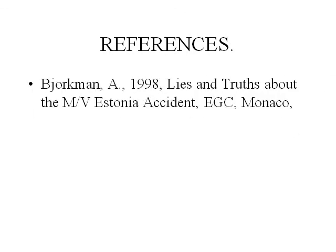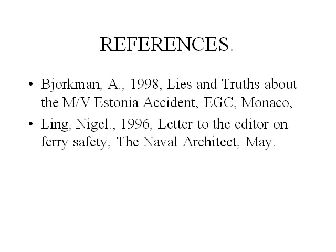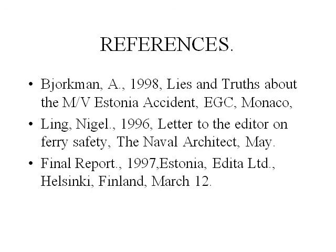References. Anders Björkman wrote this book. Very interesting. A lot of facts in it. And I think you can download it free off the web now. And Nigel Ling wrote the State of the Editor on Ferry Safety. Very interesting letter. Published in the Naval Architect in May 1996. And the final report of the Estonia in 1997, you can get this free off the web as well.